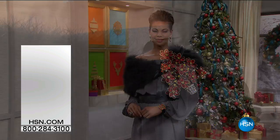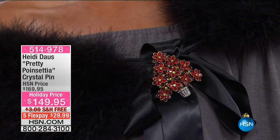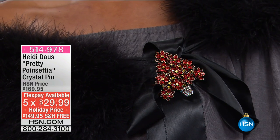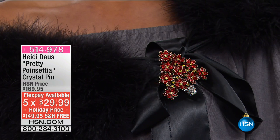Now, the poinsettia pin, which also is going to be featured with free shipping and handling. As we said, this is going to be right through the winter and holiday season. It's going to be a favorite piece. You're going to get tons of compliments. That's $149.95 with free shipping and 5 or 6 flex pays. It's our pretty poinsettia. I love the dimension and the size on it, too.